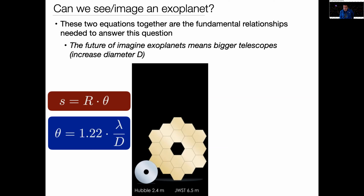Why do you make it bigger? Well, because you can gather more light, which means you can see dimmer things, and at bigger diameters, you have better angular resolution. And this is what the game is all about in astronomy. Now, to design space telescopes takes a long time. So even though we're just about to launch JWST now, we're already thinking about and working on the designs for the telescope that's going to come after JWST. We haven't decided what it is yet. There are a couple of examples. I'll show you both of them in this lecture.